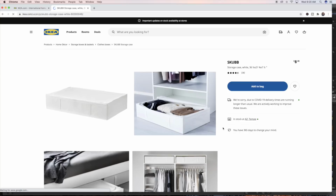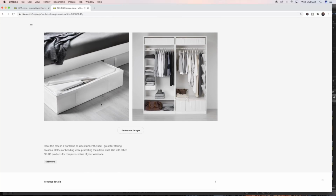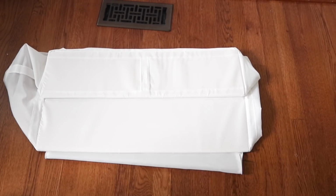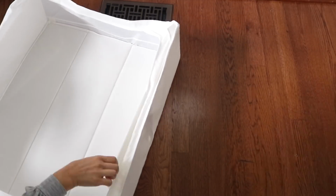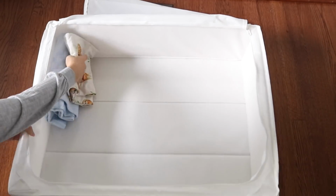Next up, I've really been loving these under the bed Skubb storage boxes from Ikea. They're only $8.99, which is such a good price. Before this, I had always used those vacuum seal bags, and you never really want to stick those under your bed, especially if you can see under your bed because it doesn't look very nice. But these keep everything looking really nice and really clean.